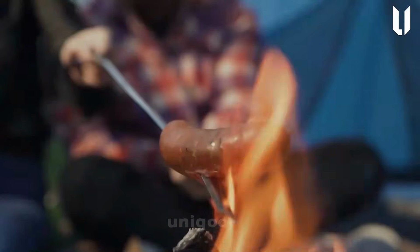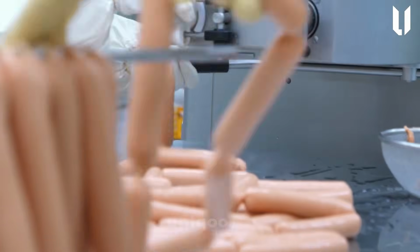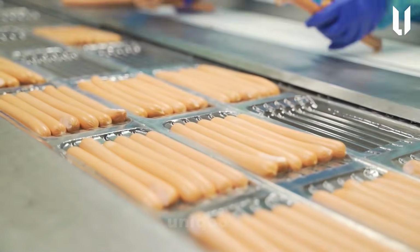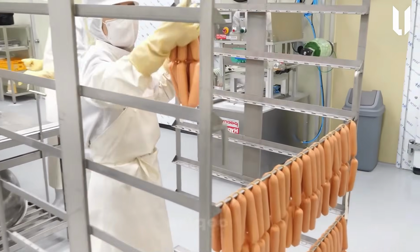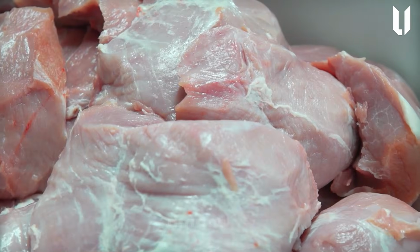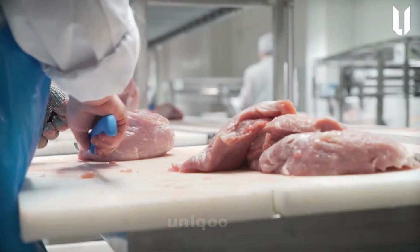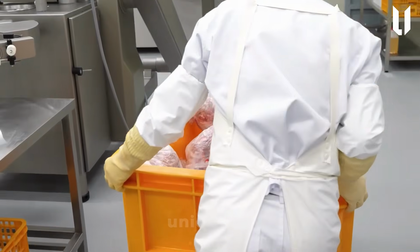From summer barbecues through bonfire night, hot dogs will never go out of style. From German origin, it has become internationally popular, especially in the United States. Hot dog manufacturing is a multi-step process that starts with the selection of premium ingredients and ends with packaging the finished product for delivery. The first step in making hot dogs is selecting the meat.